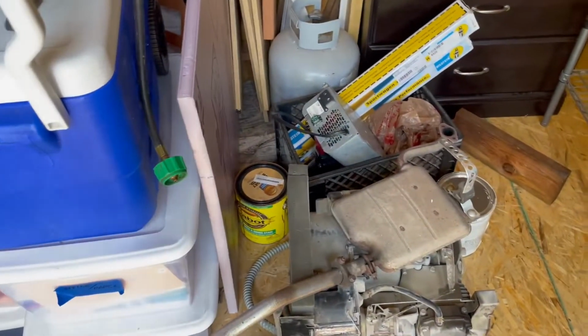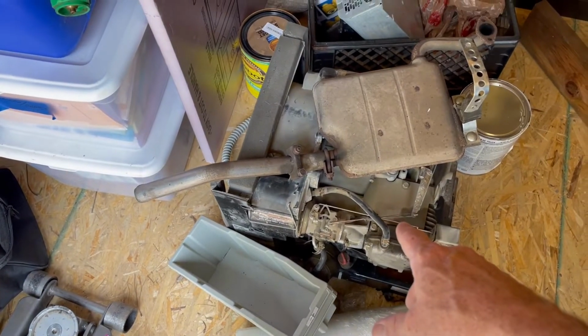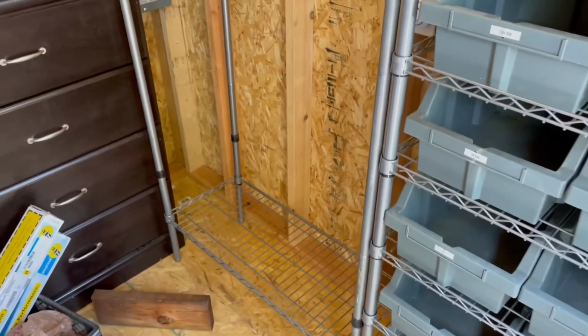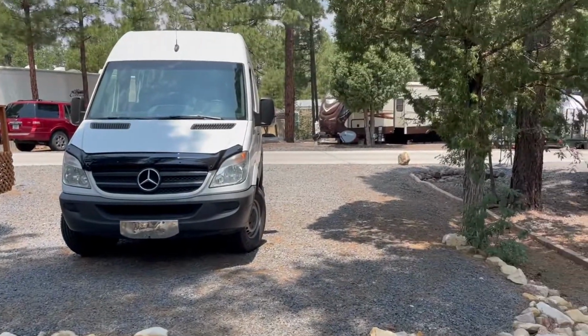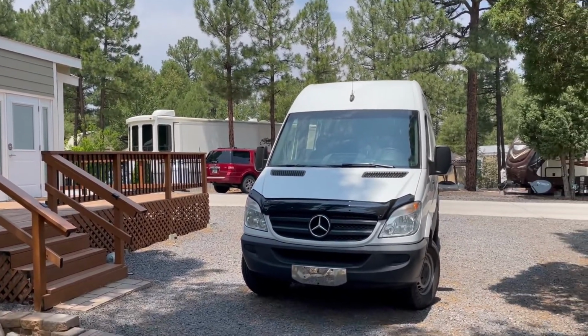You see the mess I've got in here right now. There's the old generator from the Rialto. I guess I should sell that. Anyway, that's what I'm doing now. It's a little humid, but sure is nice out. So yeah, that's what I'm up to.